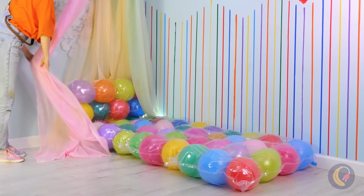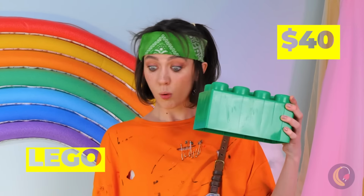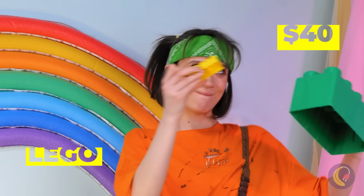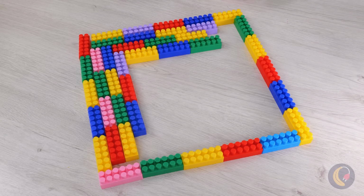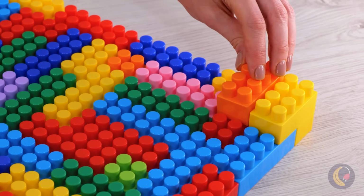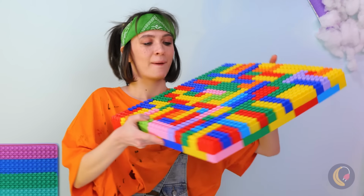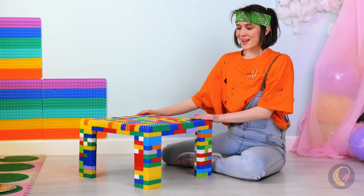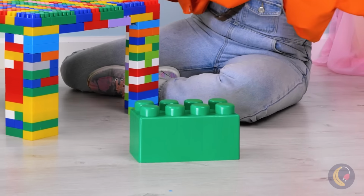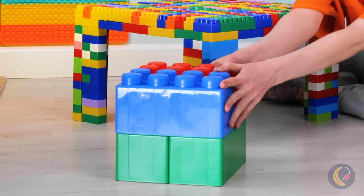Great idea. What's better than a balloon bed? A canopy balloon bed. Look at that Lego! You really don't want to step on one that big. On second thought, you really don't want to step on all of those little ones either. Cool. She made a table! And seats. You sure you want to sit on those?